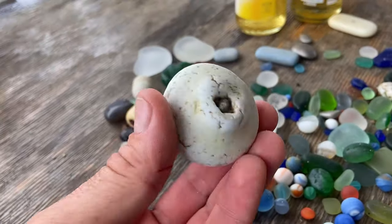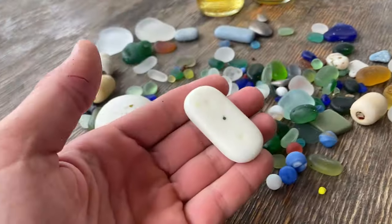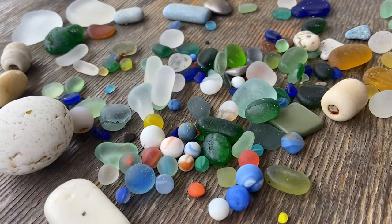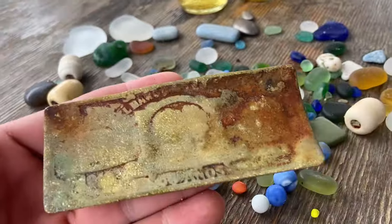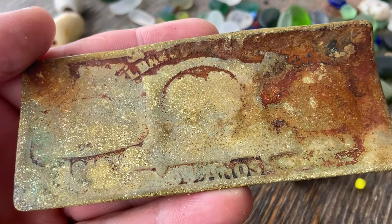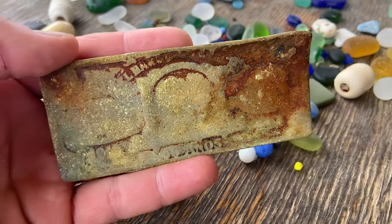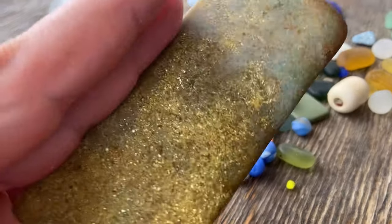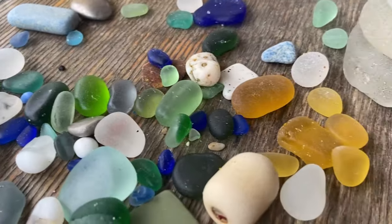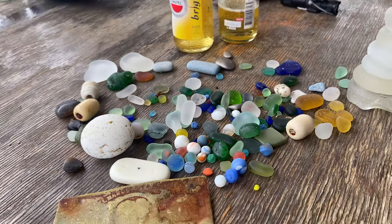I got a little doorknob here. I got some really good multicolored pieces, and I even got a domino, which is one of the rarest things to find. But you can see I got a good collection of all different colors, and my favorite piece of the day is this piece of brass or maybe gold, but it says El Banco Caribe on top, and it looks like a dollar note. This might have been a press piece for when they pressed dollars. I'm not sure, but it is pretty dang cool. Really, really heavy. Got some nice yellow jewels in there. And just all around really good stuff.